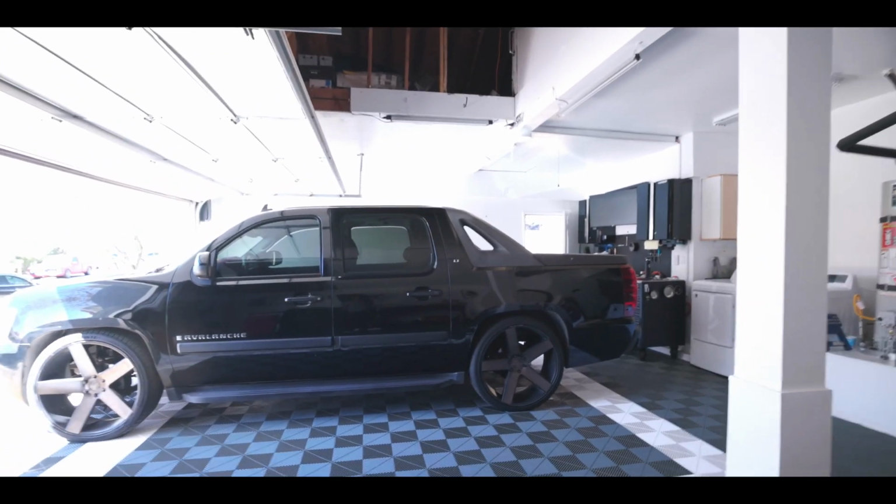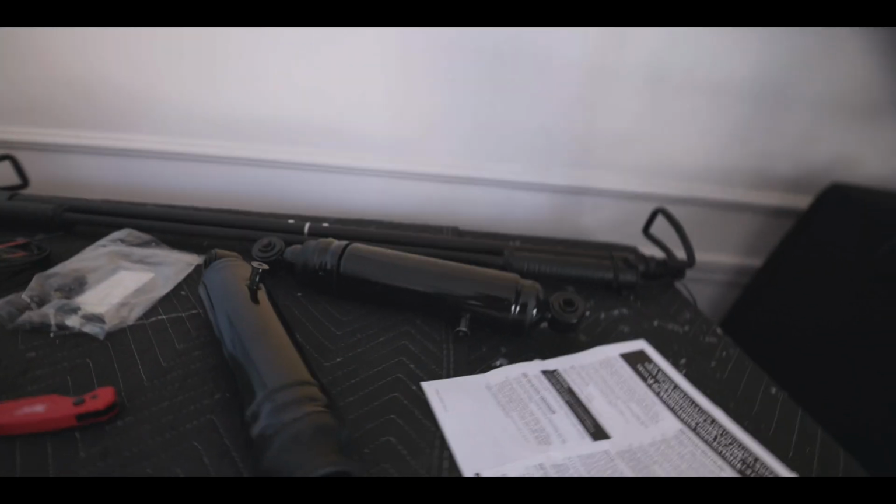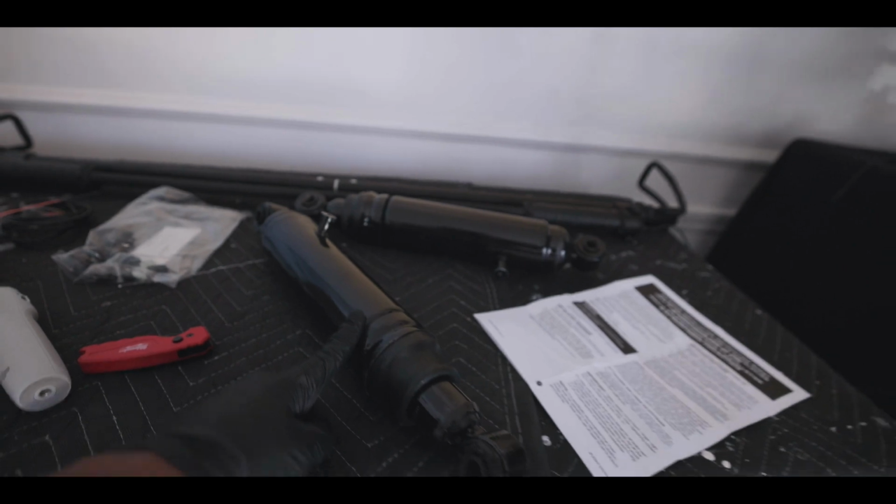All right, so we got the truck back into the garage, and we are going to replace these old shocks with some air shocks. That way when my brother's hauling those big engines, and he usually hauls multiple engines, he can air up the back of the truck just a little bit, and it'll all fit a lot better. That or when he's towing something. Yep, pretty cool, right? So that's my plan today, and we're gonna get that knocked out.